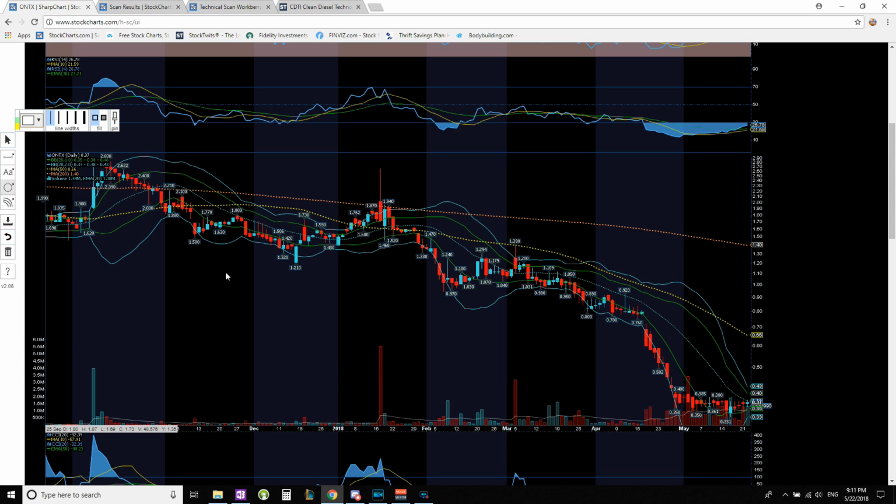Hence the Bollinger Bands constricting due to the low volatility. Now, one thing to pay attention to is that 20 period moving average, which is currently sitting right on top of it. As you can see again, the 20 period moving average has traditionally held the price action down. Rejected, could not hold above it, rejected, again rejected, and now you have the 20 period moving average coming back down right here directly on top of the price action right at 37 cent.